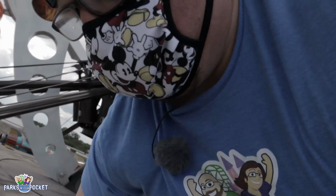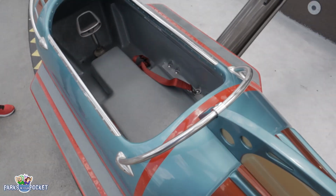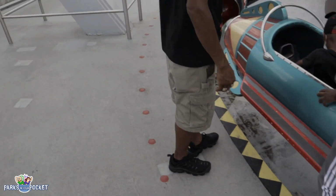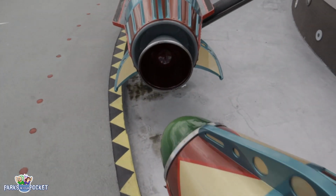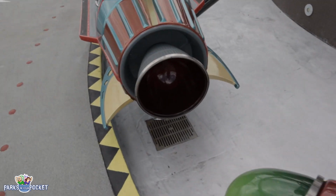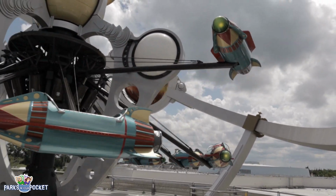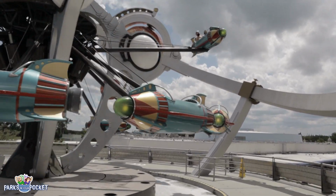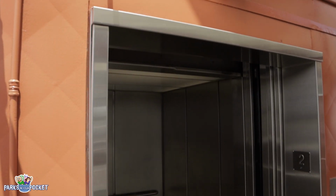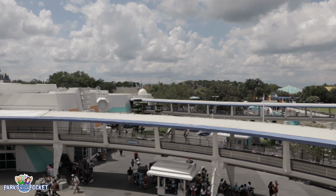All right, so I pull out and I sit on the edge of that. This thing is really wobbly trying to get out of here. Make sure I didn't drop anything. To get off the ride, you just take the same elevator back down. The view is pretty good up here though.